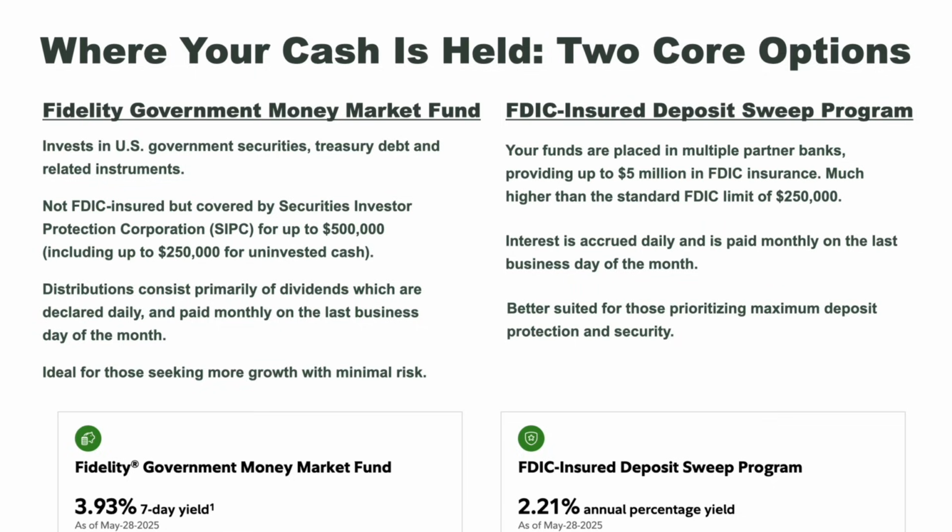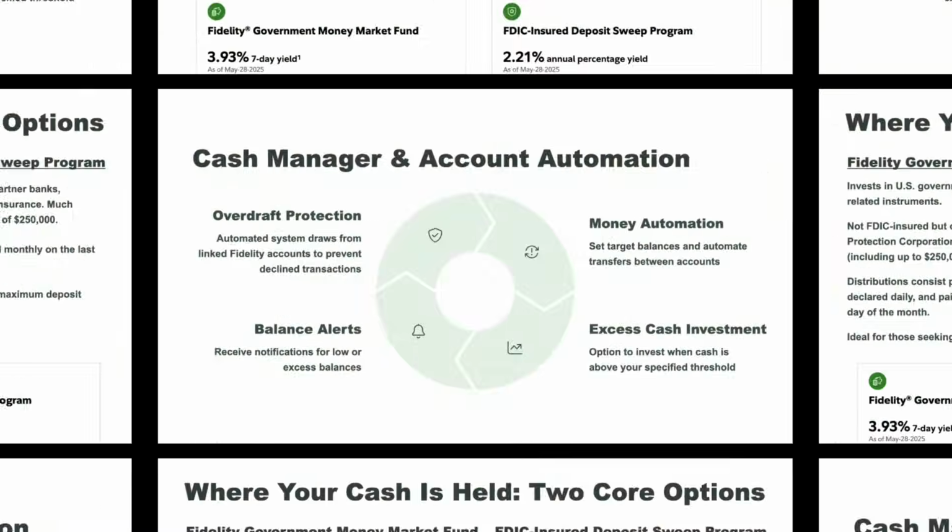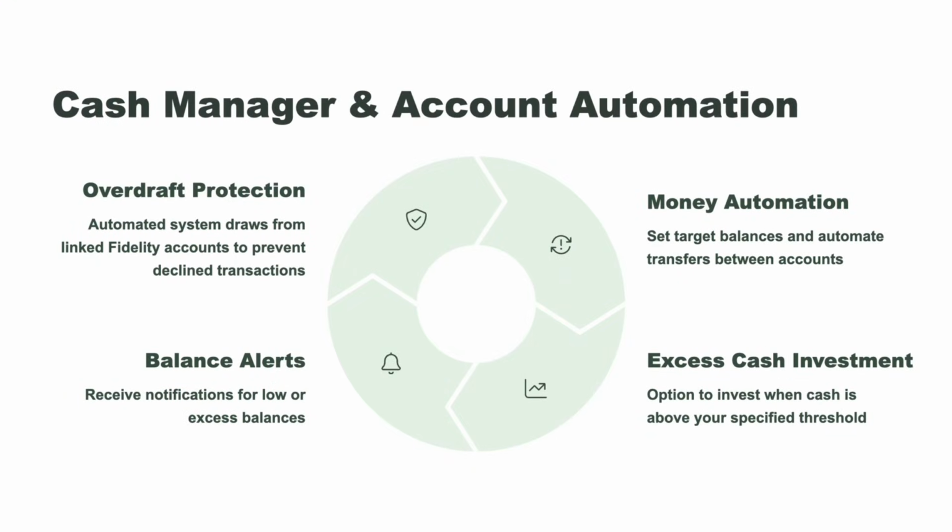You can change. If you decide, I want to test this out, I want to try this, you can start the other process of choosing a different core option. All right, now let's talk about the cash manager and account automation features with this account.